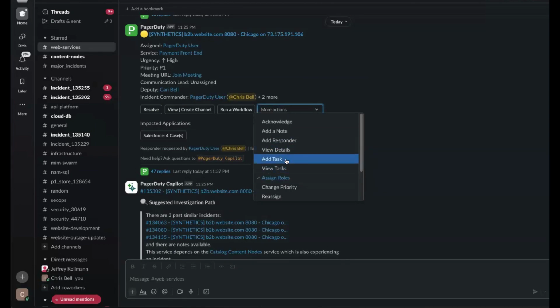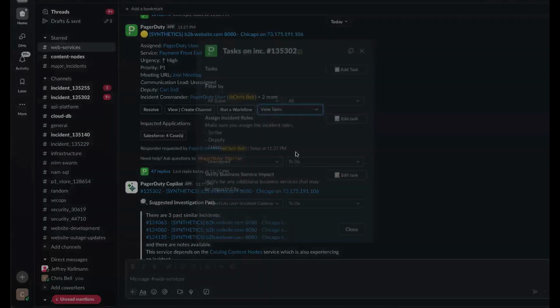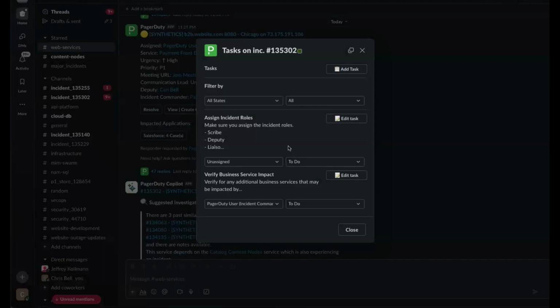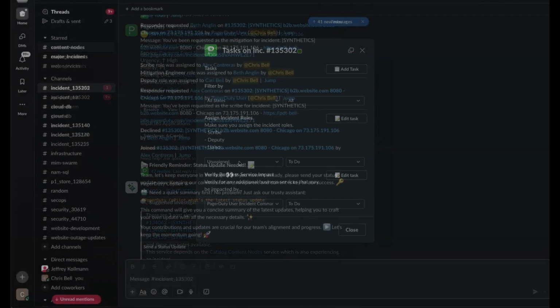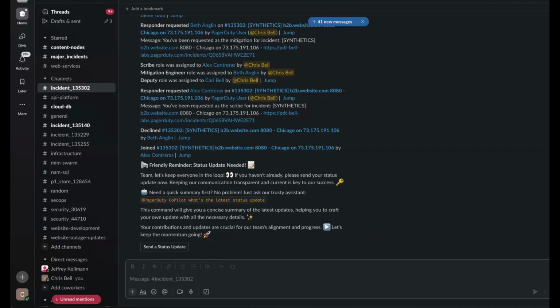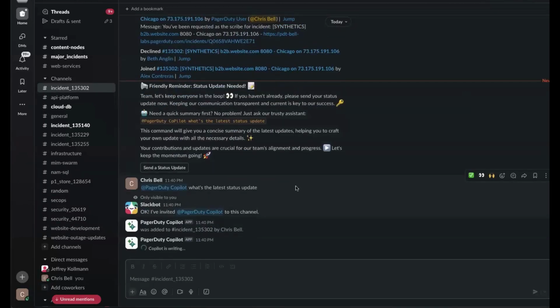Additionally, we also include a task system where we can assign tasks once the workflow triggers that are predefined, and they can be assigned ad hoc as needed, ensuring that all activities are tracked during the incident. Additionally, PagerDuty can now leverage advanced logic such as loops to ensure that no status update goes unsent. As we can see here, we have a nice reminder asking me to send a status update with a tip here, advising me I can ask PagerDuty Copilot for the latest status update. So let's go ahead and do that now.